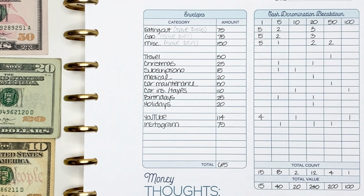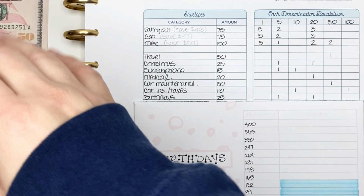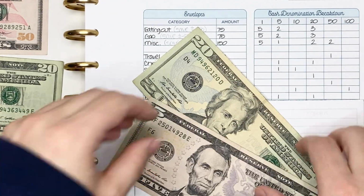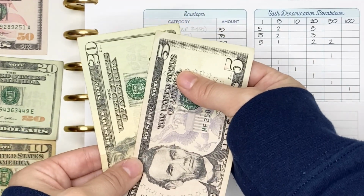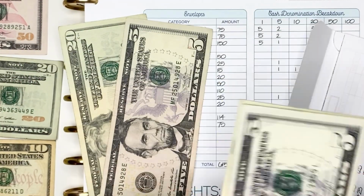Next, we have my birthdays envelope. This is going to be getting $25 in a $20 bill and a $5 bill. So we have $25 right here. And with this deposit, we should have $150 in this envelope.